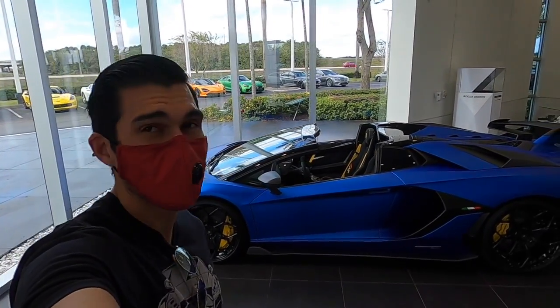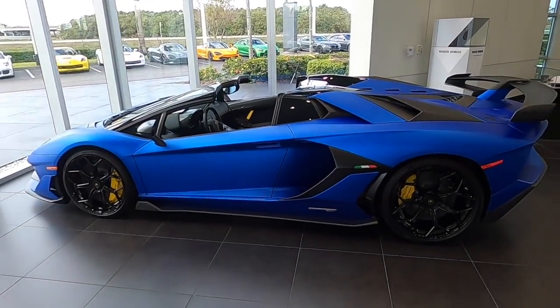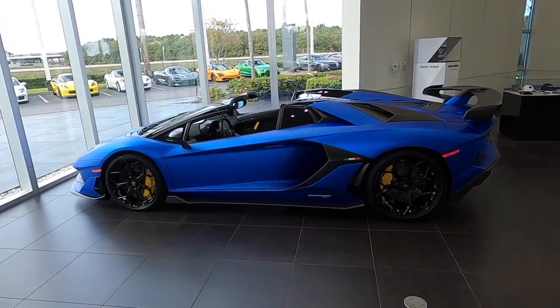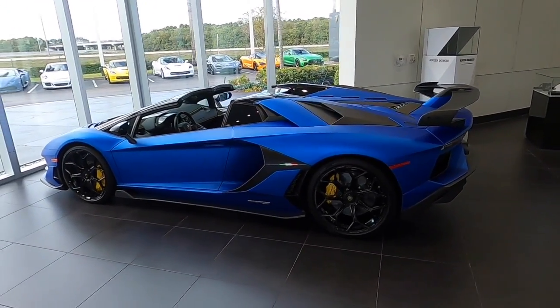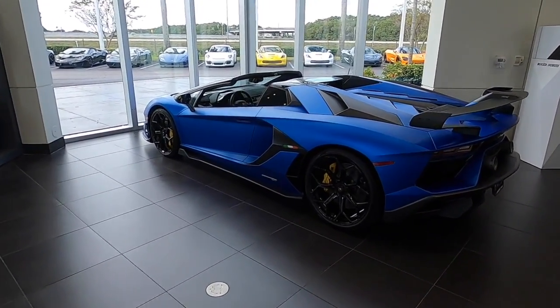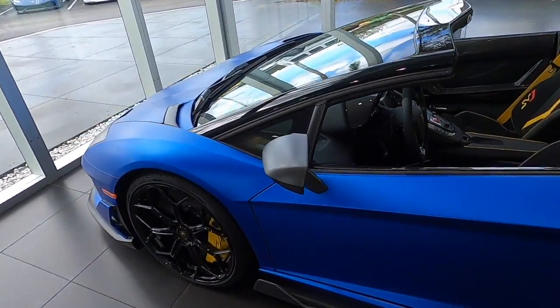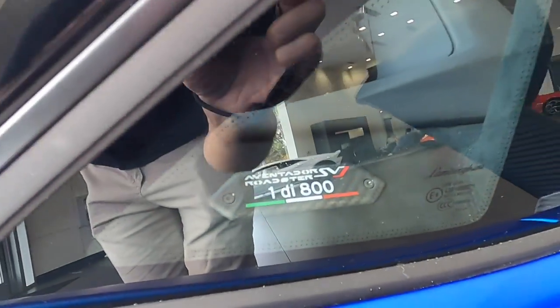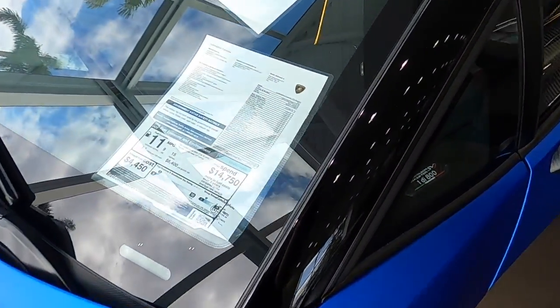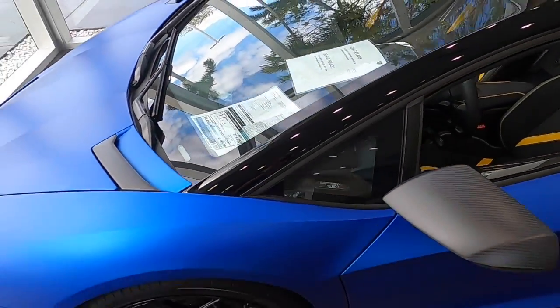Alright guys, here we have a 2021 Lamborghini SVJ. Its color is Blue Aegeus. Not sure how to pronounce that properly, but this is just perfect. Wow. This is a limited production car, one of 800. And it's for sale for only, and it says it there, $660,000.